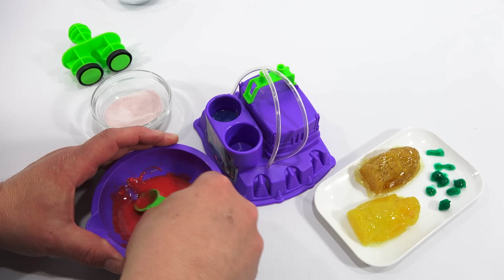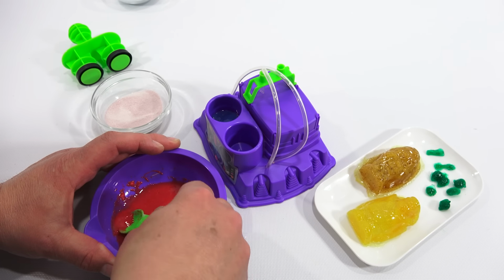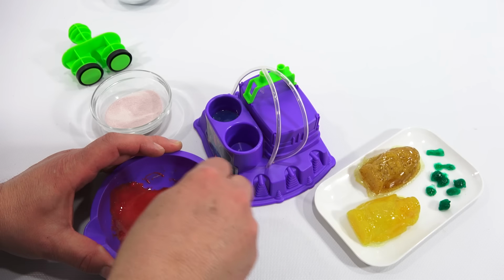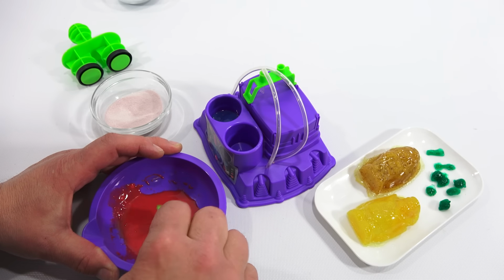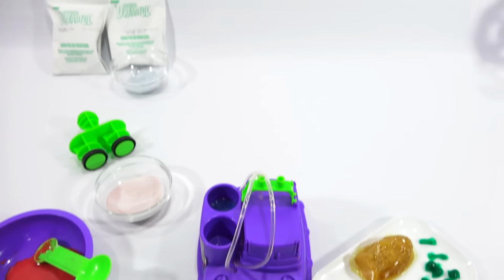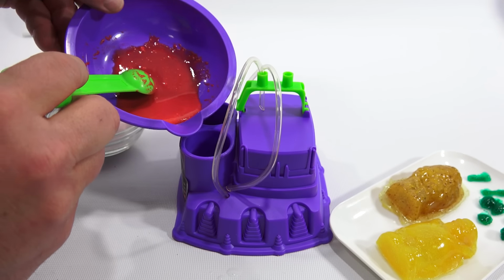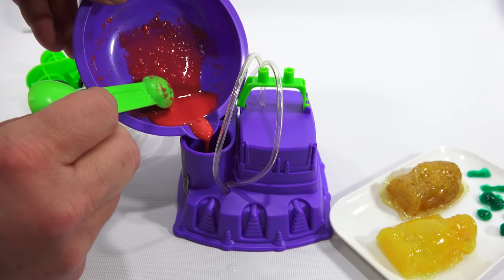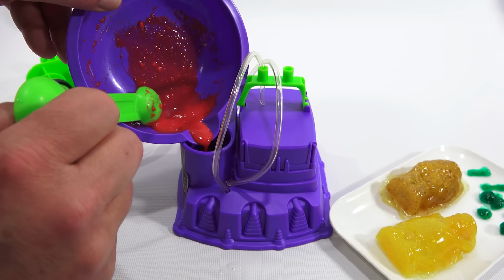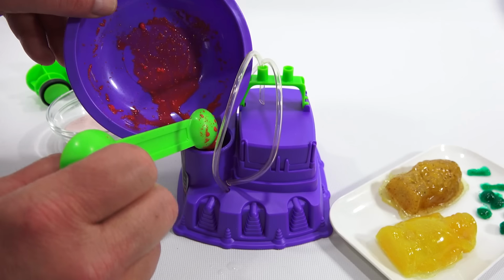It definitely looks bloody and thick. Ugh. Okay, in goes the next color. We'll leave those chunky bits up here. Oh, it looks like they would fit through the tube.